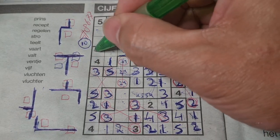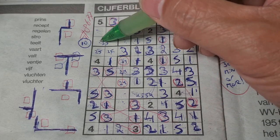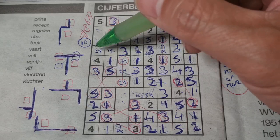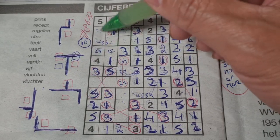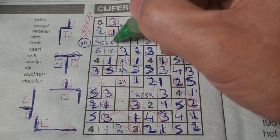So 2 numbers left, 2 and 5. That means we have a double 2 here. That means that those two boxes can be a 2. If I place 2 here or here, I can fill any 2 in one of those two boxes. So the only place for 2 in this area is supposed to be here. 2 numbers left, 3 and 4.